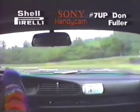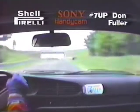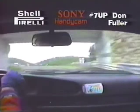Here's Don Fuller after having that exhaust problem repaired. Fuller, a journalist, writes for many publications, including Motor Trend magazine, and has driven a lot of cars, both race cars and street cars. I asked him earlier what it was like to drive the Turbo 944.